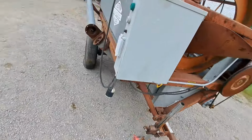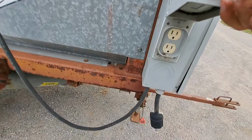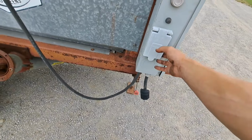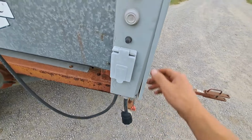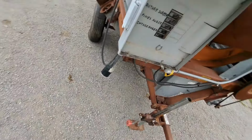It is a 110 outlet. So plug there, or actually that's 240 there. And then this is like your general plug in right there. This is what you plug it into, so it's like a welder plug. Probably on and off. Your breaker panel right there.